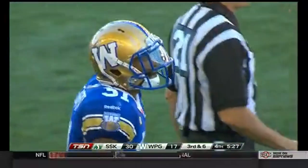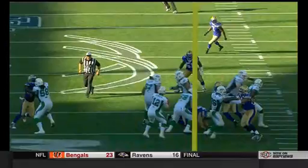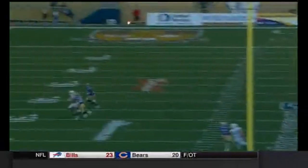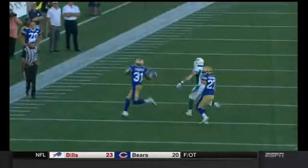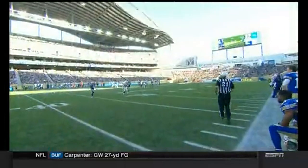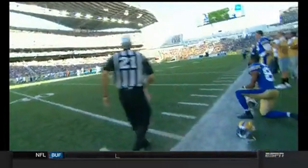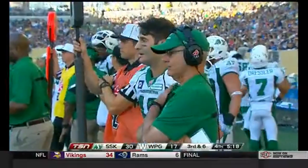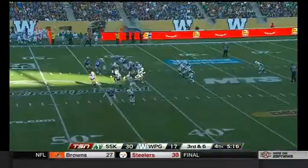Well, we'll see how much field position was lost by the drop. And George Cortez continues to go away from his bread and butter. Now, some will say, come on, 2nd and 6, don't you have to throw the football? Well, that's double coverage on a corner route with the leading defensive back in the league when it comes to interceptions, Maurice Leggett, who almost had his 6th interception there.